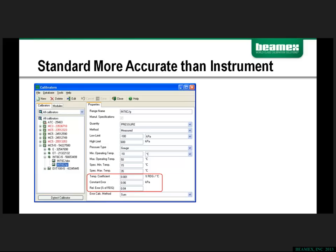Maybe you have buffer solutions of 4, 7, and 10 pH, and you have serial numbers on those bottles. They have expiration dates. You're able to track those. So that's another value of having a calibration software that can track that information.